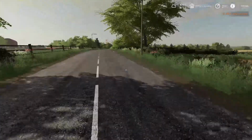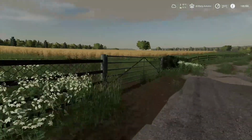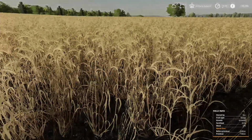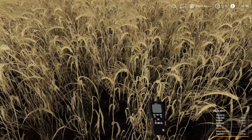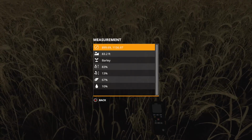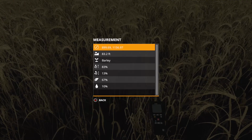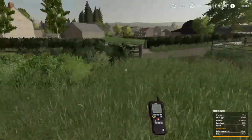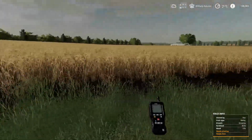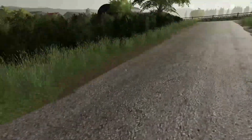If we go and check this field quickly, it's not 100% grown yet. So 60% fertilised. If we get the special machine out, it's 83% growth and 67% fertilised. So still got a fair bit to go with that. I could get another fertilising stage on that, and then it would just be perfect. So might see if I can get that done.